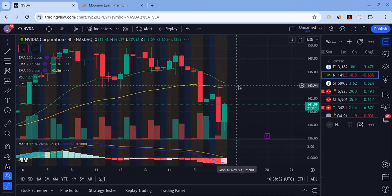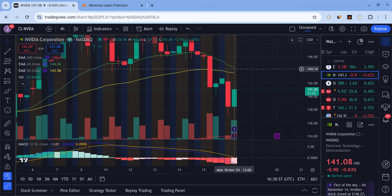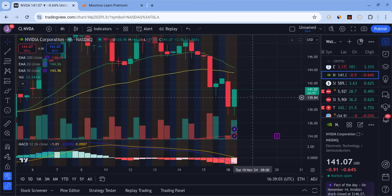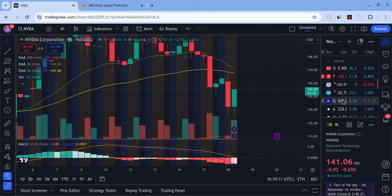So far, so good. Nvidia is also looking pretty good, trying to push here. It did dump quite a bit after the bearish news came out about their chips overheating, but I don't think Nvidia has confirmed that quite yet at the time I'm recording this. So this has a little bit more potential. We could be approaching this imbalance, taking us back up to 142. As long as we don't lose 140, I do see that potential. Another big winner is the QQQ right now.